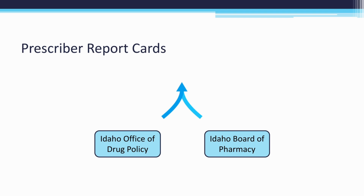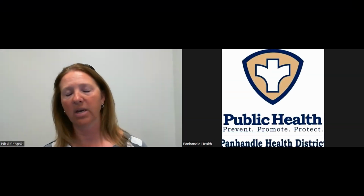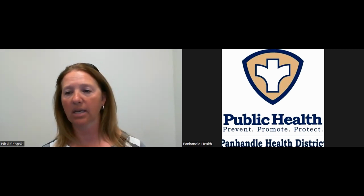The next report I want to talk about is called Prescriber Report Cards. This idea came up through a project with the Office of Drug Policy, which is a portion of the governor's office, and the Idaho Board of Pharmacy. These are quarterly reports that go to prescribers. It's an automated report. The Board of Pharmacy does not see or review the report. It's an automated reporting system that just sends the report out to the prescriber's PDMP account.